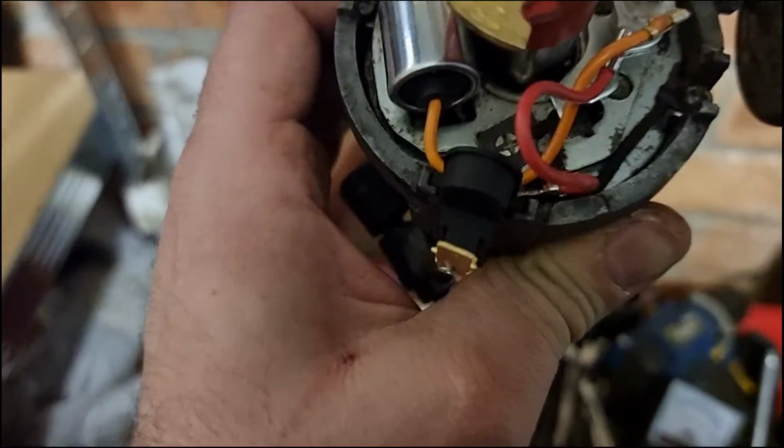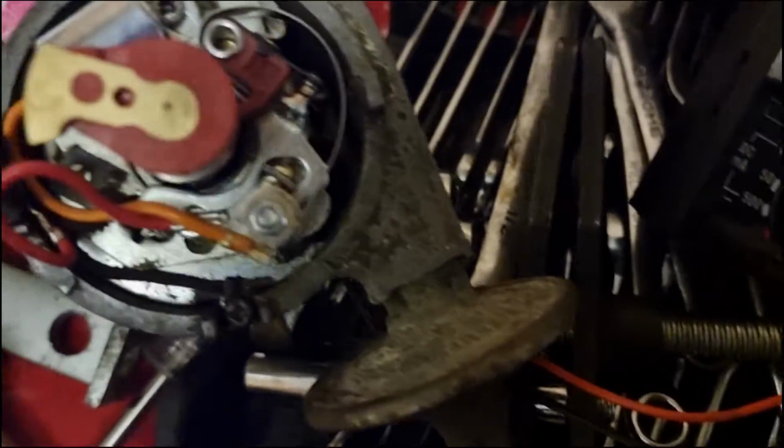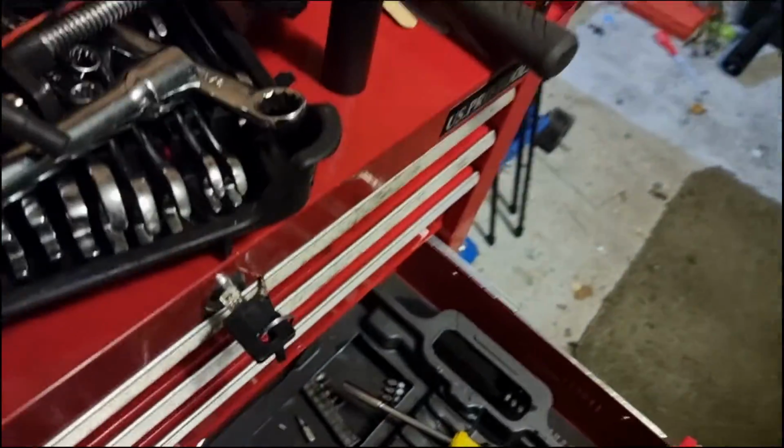Another theory, that red wire there, you push that in, it does actually make contact with the earth. And that may have been what's been happening. I've put new points in and I've put a gap. I haven't set the gap properly, but there's a gap there. And I've lost one of the clips.